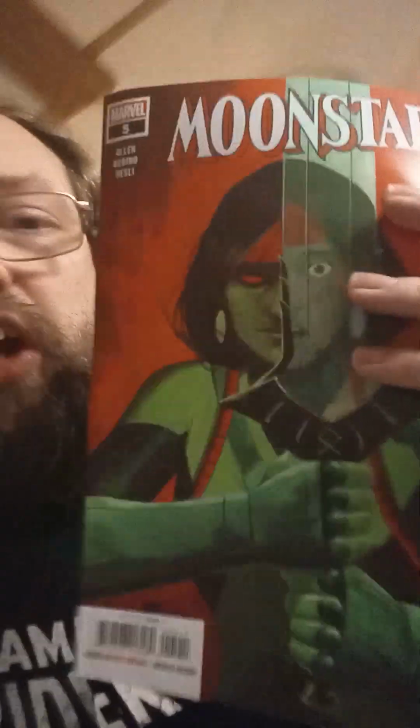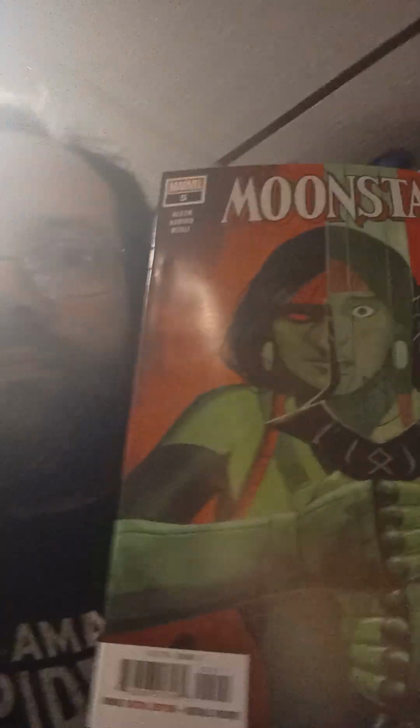And then I picked up the last Moonstar comic. This is where it ends. There's the price. Looks good. But Danny Moonstar is one of my favorite mutants besides X-23 and Magik. They still make my top 10 mutants. There's some other ones, but yeah.